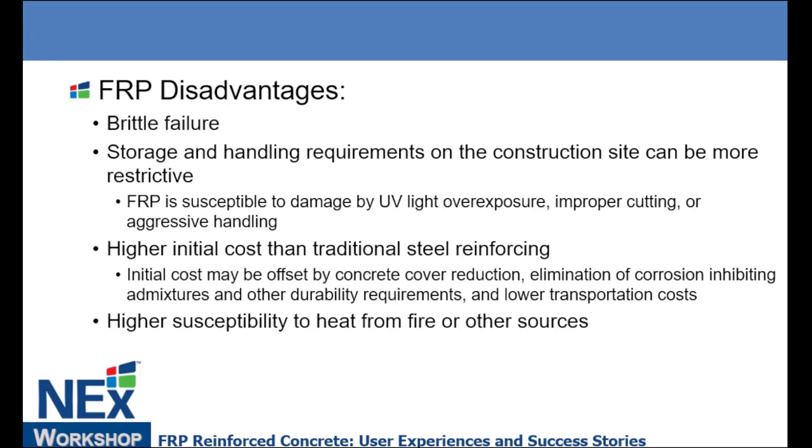First of all, it's brittle. So if you look at the stress strain curve for FRP, it ascends until it yields, and when it yields, it ruptures. If you look at steel, of course, we know that you have typically a well-defined yield point, and then you have a very long strain hardening phase, a big long plateau, which gives steel its ductility. FRP doesn't have that, so that's one of the disadvantages, and that is factored into the way we design with it.